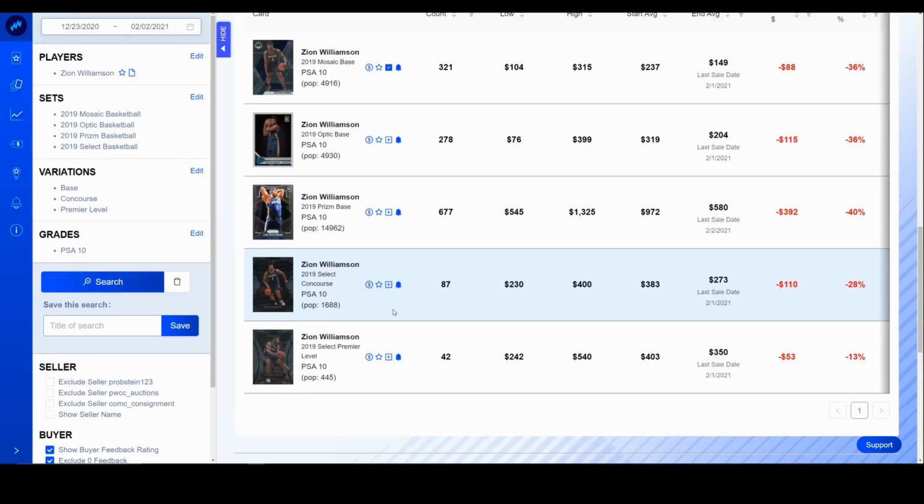It hits all the boxes. Hobby only product, multiple different variations, extremely low pop counts, silvers, variation, whole 9 yards. It has it all. Everybody in the hashtag hobby, investors, collectors, YouTube, IG people, everybody loves to talk about Select. Well, and I like Select too.